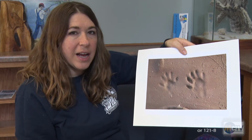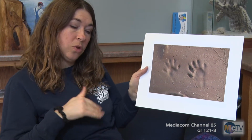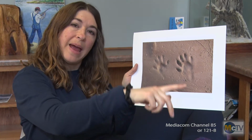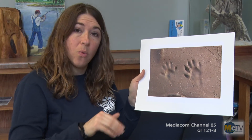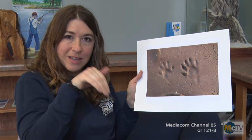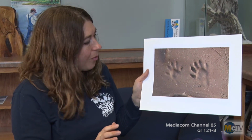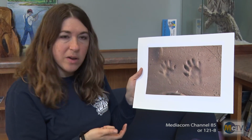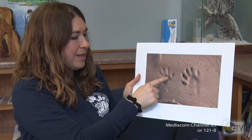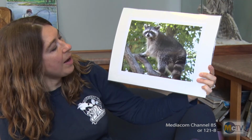And when you look at a track like this, the animal kind of waddles. Something interesting is that when you step back and you look at all the tracks, or the trackway that the animal makes, you can tell that they walk in a pattern. So for example, you can watch how rabbits hop, or how deer walk, or how some animals bound, like otters. This animal, though, waddles back and forth. So it lives by the river, it waddles back and forth, and its hands look an awful lot like our hands. If you find this little baby hand, you are probably looking at a raccoon track.